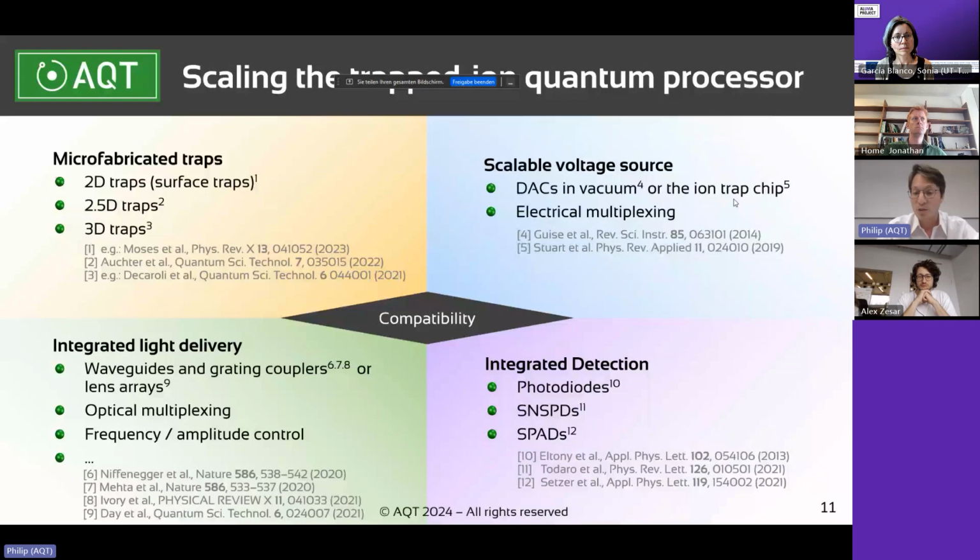We also need to think about the integrated detection. So how do we collect the fluorescence? People have in the past already put photodiodes, like 10 years ago, underneath ion traps, but more recently they started to integrate superconducting nanowires or single photon avalanche detectors with ion traps.